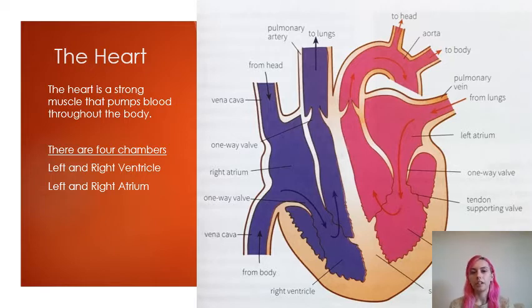If you watched the Schoolhouse Rock song, you can remember by left and right ventricle, left and right atrium, come do it, circulate. Anyway, that's what I grew up on and how I remembered the chambers of the heart.